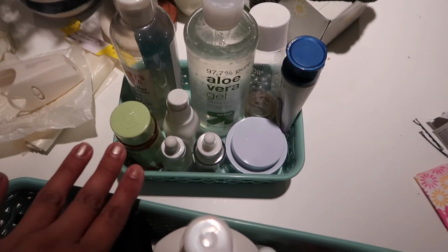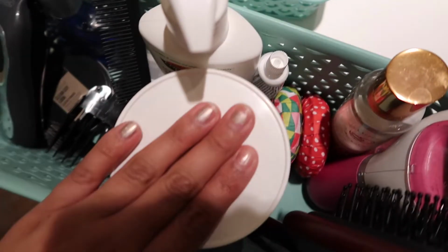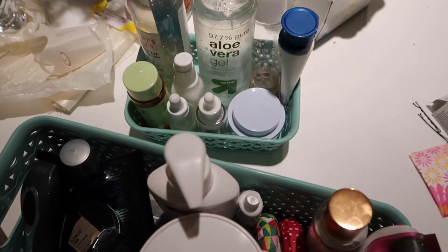So on this one, I decided just to put the miscellaneous things that I have. So mine will be on the right, and then Daniel's are on the left. And then this is all my skincare products that I use for the morning, including the coconut oil. But since I didn't have room for it in there, I decided to put it here. So that's how that turned out.